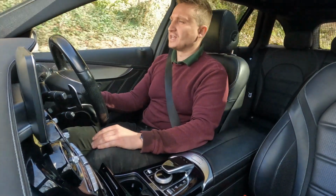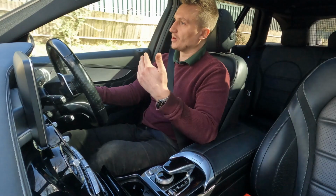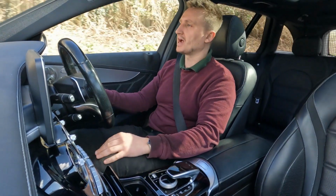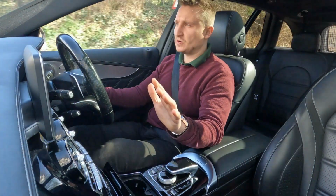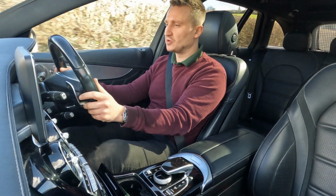So just to demonstrate a little bit about what this engine can do, I'm actually backing up on a country road just to make sure I've got nothing in front of me, because it is, you know, kind of that quick. So I'm just in comfort mode, nothing out of the ordinary. But if I put my foot down now, so I'm doing 30.